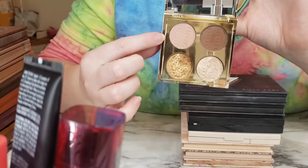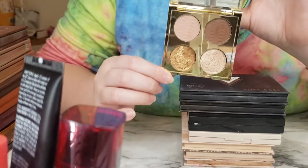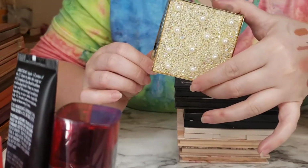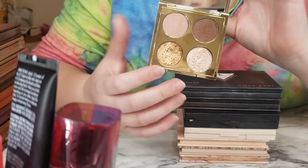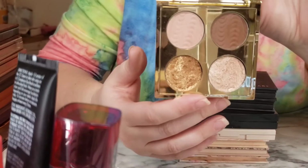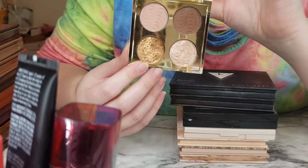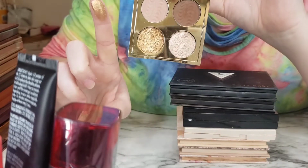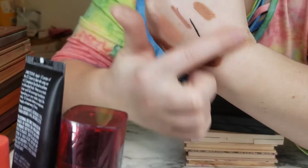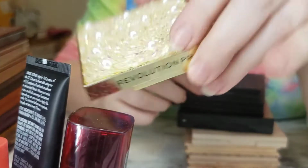In my head, this goes transition, depth, and then one of these shimmers, or both. But I feel like this really lacks. First of all, the packaging is 12 out of 10, in my opinion. It's plastic, but it's still gorgeous. And then in the pan, these look stunning, but there's no pigment there. That looks pretty, but when you wear it, it just disappears. I don't get out the door.